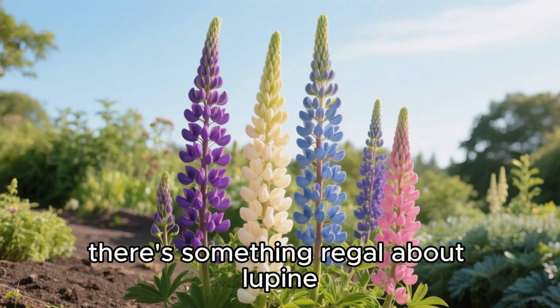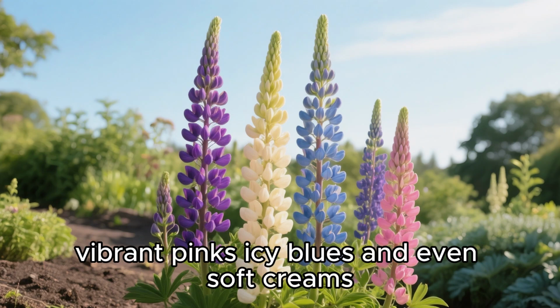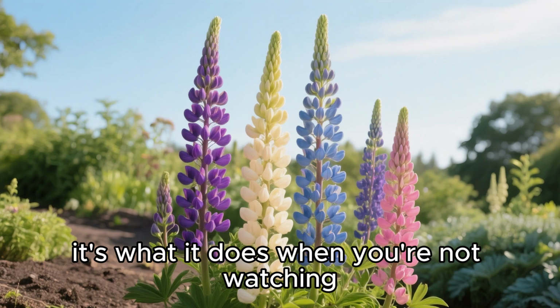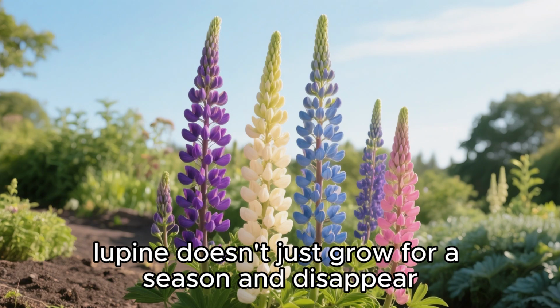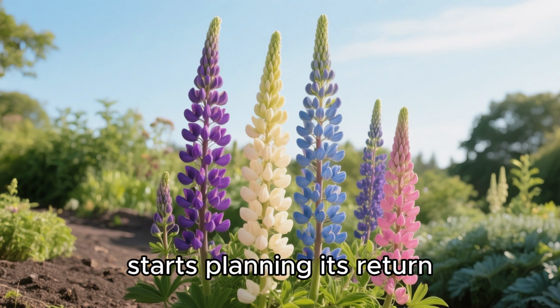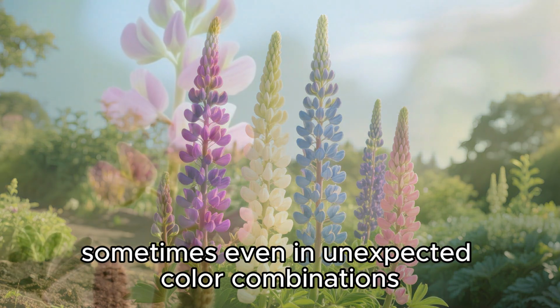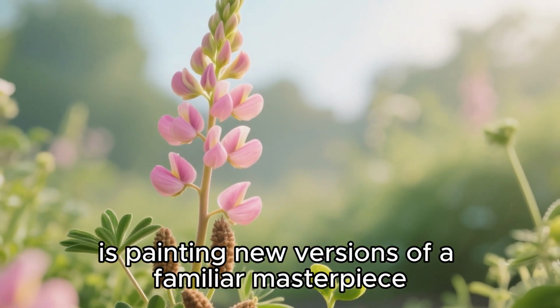There's something regal about lupine. Its tall spires of pea-like flowers come in rich purples, vibrant pinks, icy blues, and even soft creams. But what makes it truly special isn't just how it looks. It's what it does when you're not watching. Once planted, lupine doesn't just grow for a season and disappear. Oh no, it blooms, sets seed, and then, quietly and consistently, starts planning its return. You'll begin to notice new clusters sprouting up near the originals, sometimes even in unexpected color combinations. It's like your garden is painting new versions of a familiar masterpiece.